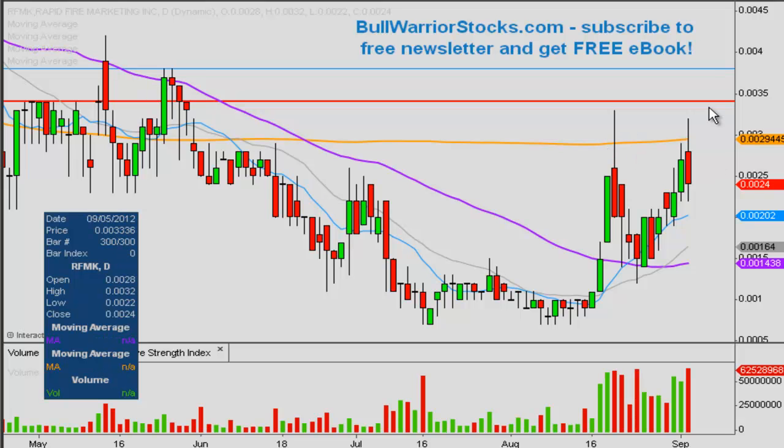So after 0.003, resistances really begin to thin out, and then actually after this over here, 0.0042, they begin to thin out even more, but I'm getting probably too far ahead of ourselves. One step at a time. Let's first get some closes above the 200-day simple moving average, and if that can happen, I'm sure I'll be back to update the chart and keep everybody posted on future levels of resistances. But that's where the chart currently stands. Looking good and looking healthy, especially after that nice bounce off the 50-day simple moving average.